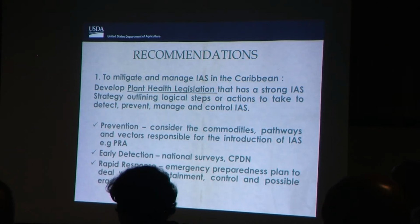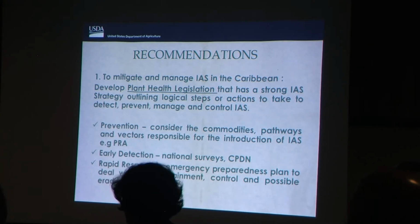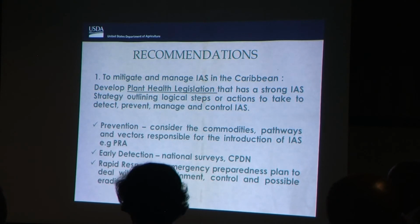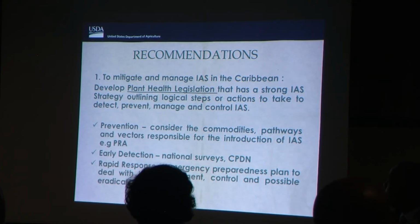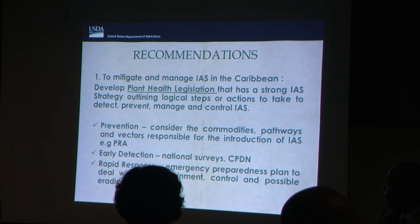Dr. Heike Messenger gave a number of recommendations, only a few of which I'll consider here. First, the development of plant legislation, and the previous speaker mentioned this. We should have three key components in plant legislation: prevention, where you consider the commodities, pathways, and vectors associated with those commodities that countries regularly import. Early detection, where you have national surveys; you need to know what you have and what you want to keep out.